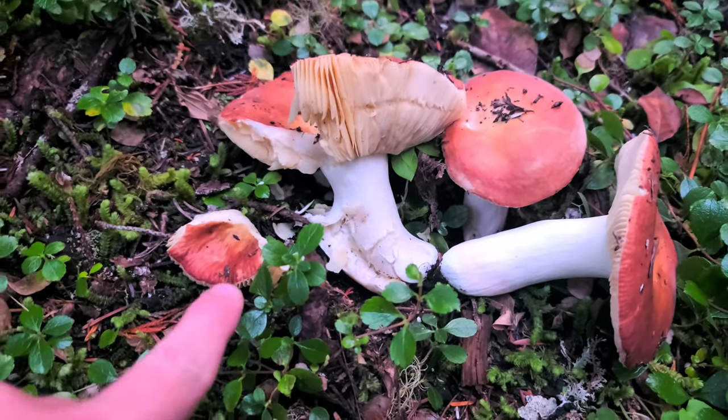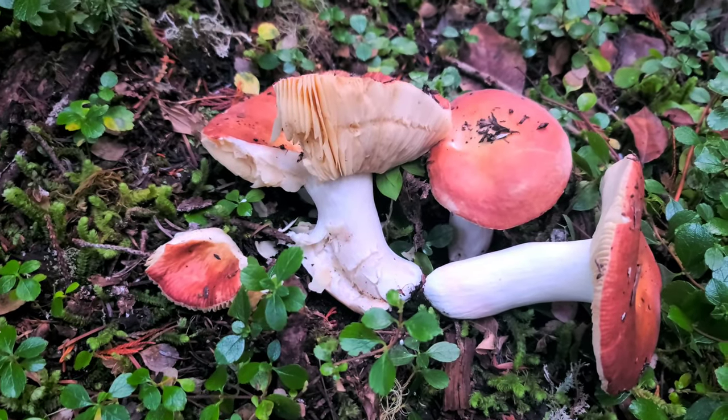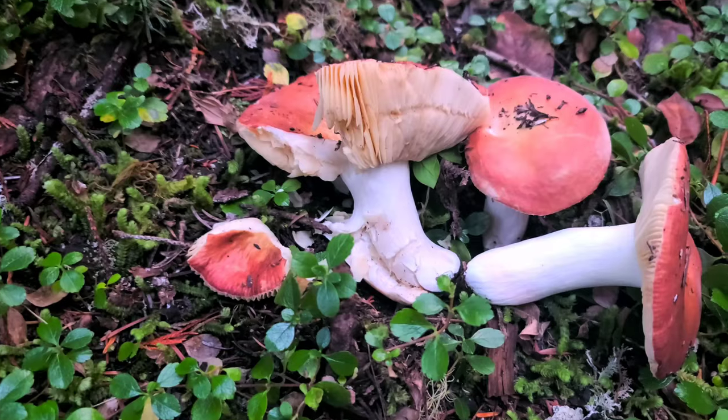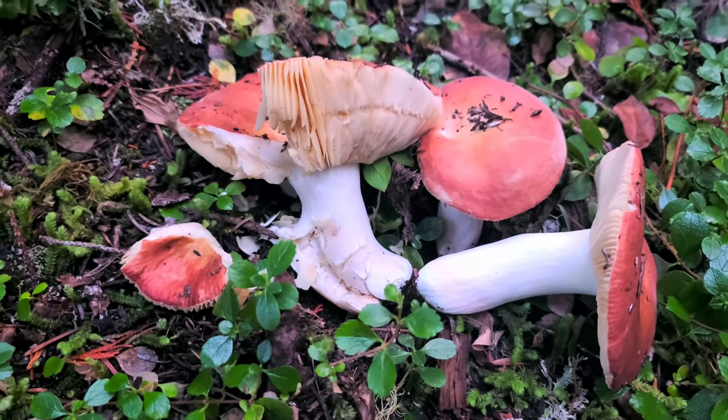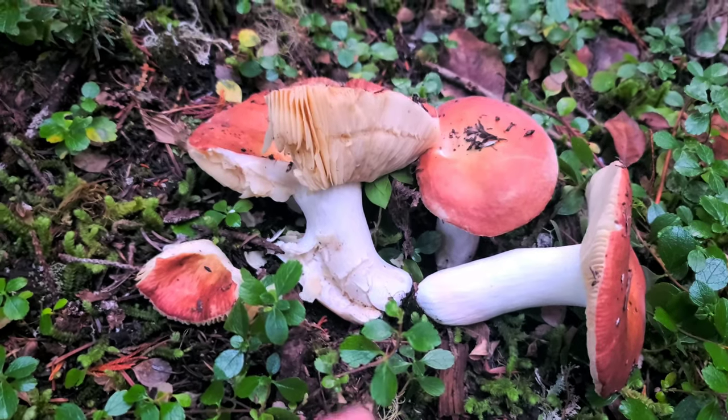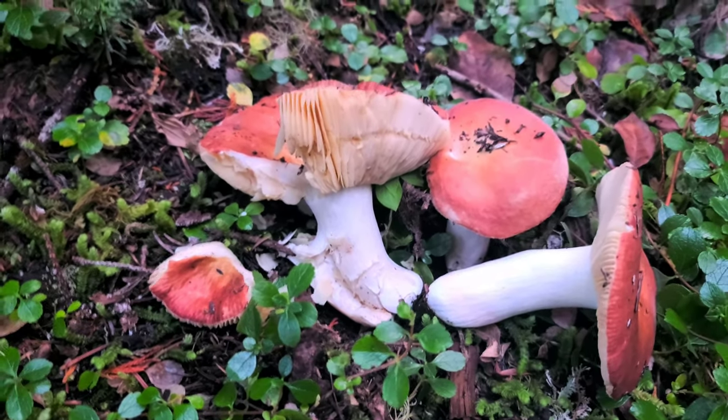Keep seeing these recently uprooted mushrooms, and this one almost looks edible, but I don't know. I keep wondering if it's people or animals that are pulling them out.